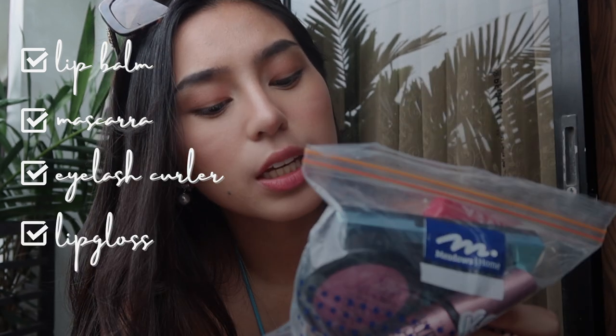lip gloss, and my eyebrow pencil. I could never go out without doing my brows. Yeah, I always make sure to have my brows done.